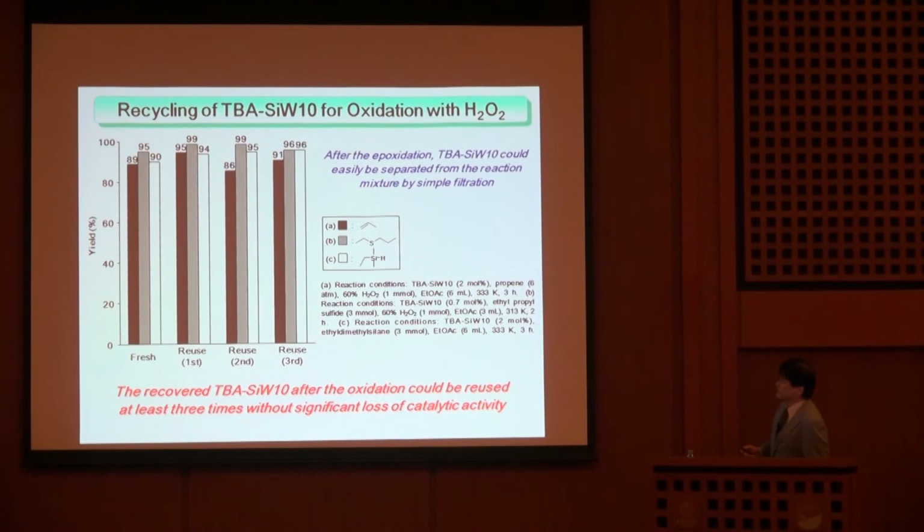The same solid catalyst can work well for epoxidation, and for oxidation of sulfide and silane. This can be used at least three times without significant loss of catalytic performance, as shown here.